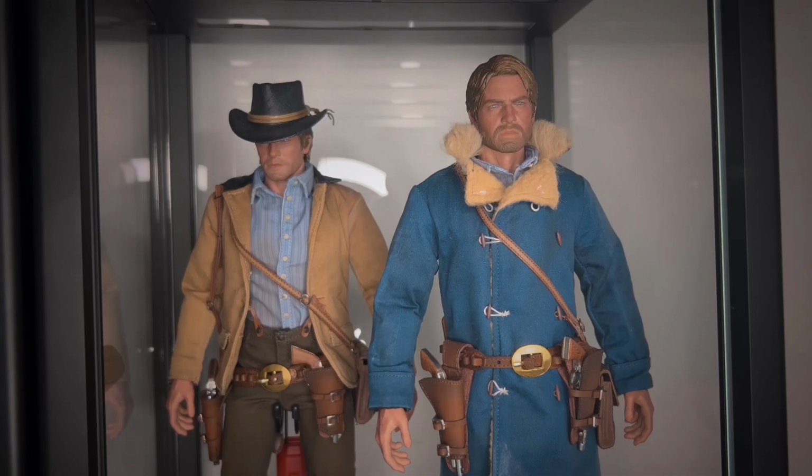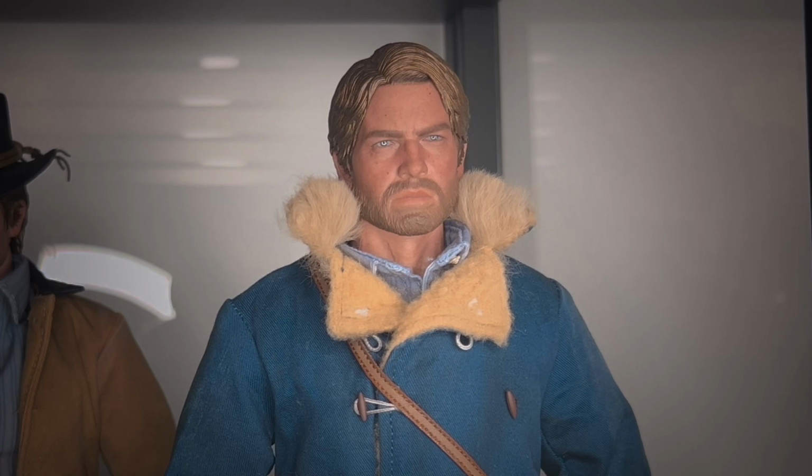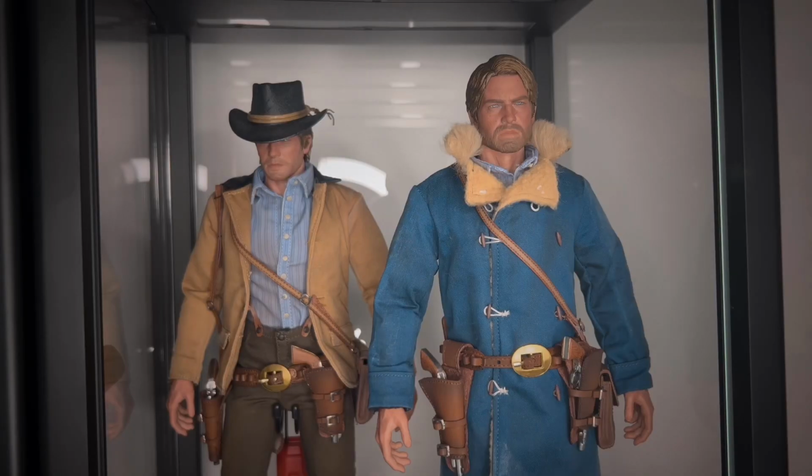Not to completely betray the name of the video as soon as it starts, but these are not Hot Toys. These are third-party figures from a company called Lim Toys, and it's very clearly Arthur Morgan from Red Dead Redemption 2. Now, third-party figures, if you don't know, but I'm assuming you do, are just figures that are unlicensed. So Lim Toys went, hey, we don't have the rights to officially make anything from Red Dead Redemption 2, but what we're gonna do is make the coolest video game action figures you've ever seen. And that's how these guys came about.